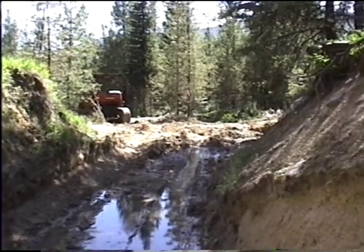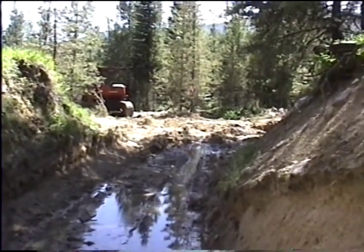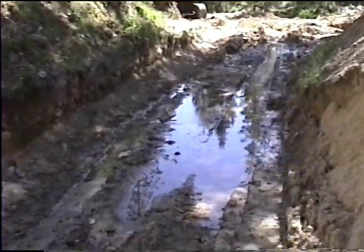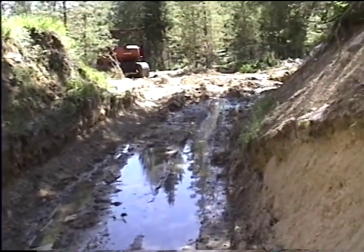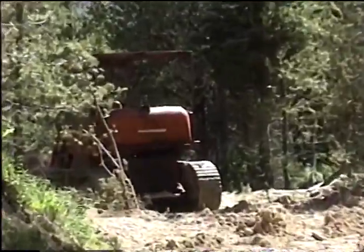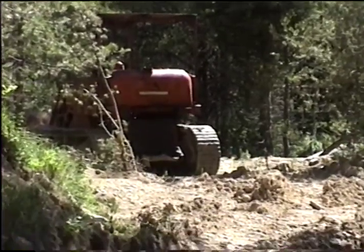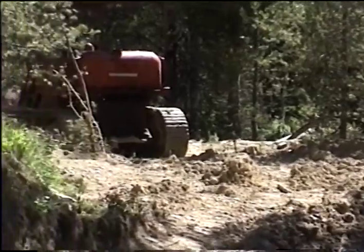Here we're looking southwest out the trench that goes to the portal we just looked at for this unnamed mine. You can see the water running down here, and it's ponding up a bit and then continuing to flow on out. They have it routed around the dump. There's an Allis-Chalmers cat sitting out on the dump there, which I believe they used to open this up, and a bunch of fresh dirt work out there.